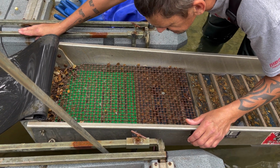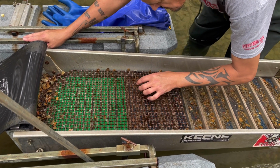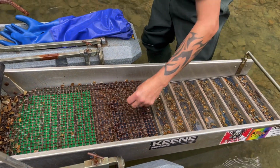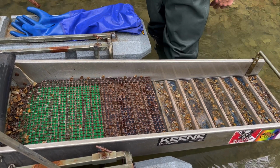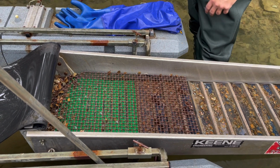I doubt that's gold. It's really loaded up right there in that first bar. Yeah, I think when you get done, you're gonna have a really good clean out. Like I said, my goal is I want you to at least take home some gold stuff to run. I'll run a little bit longer and then you can get back on it. I've already got a 5-gallon bucket full of concentrates. I want you to get some so you can take it home too.